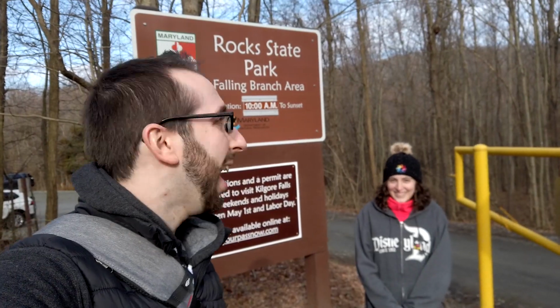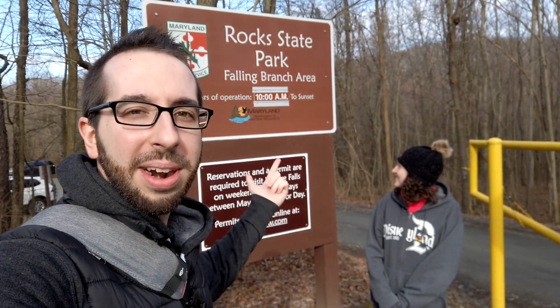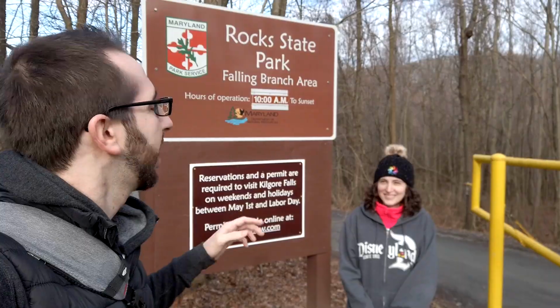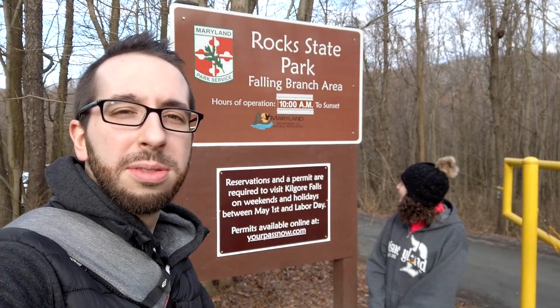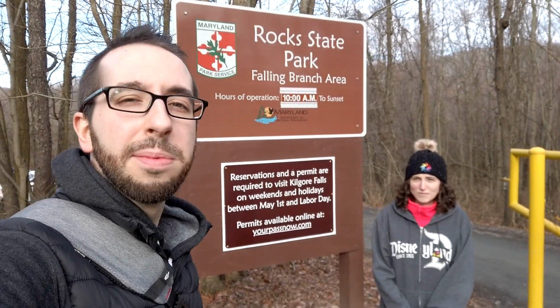So we're here today at Rock State Park in the Falling Branch area. This is an area of Maryland. At this time of year, we're in January now, it opens around 10 a.m. and it runs right till sunset. No parking fee right now.